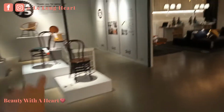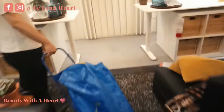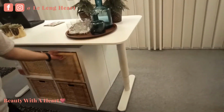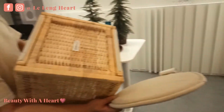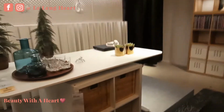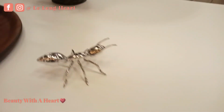This is a bit retro, I like. This is not ours. Wow. Oh yeah, I want this. I want this basket. Yes, this basket is $69. $9 each. Yes. There's a giant ant here. Yes. So scary.